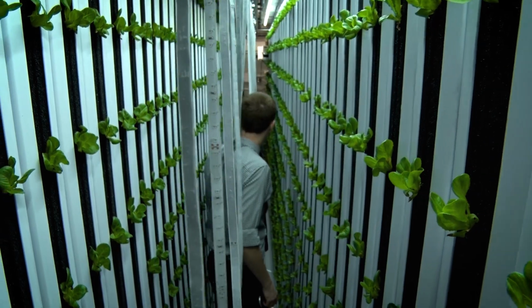I certainly did not think I would start to farm my own food, but I'm excited to have a green thumb now.